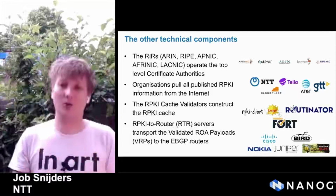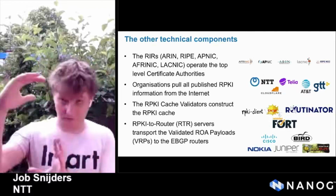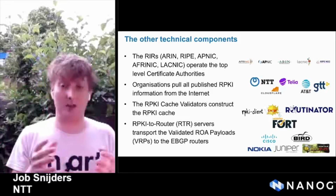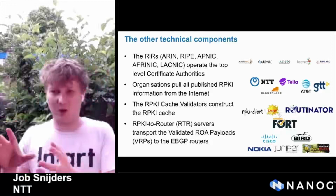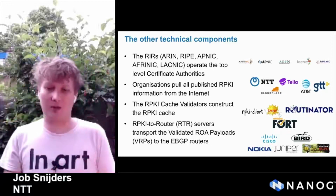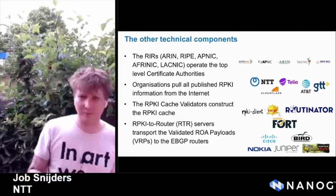The decoded information, the validated information that contains those RPKI ROAs, has to be shipped to the routers for application in real time in the routing policies. So from the RPKI client, Routinator, Fort style constructs, we jump with RTR to our eBGP routers, to Cisco, Nokia, Juniper, OpenBGPD. And from there, we can do really cool stuff.